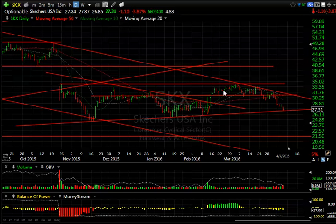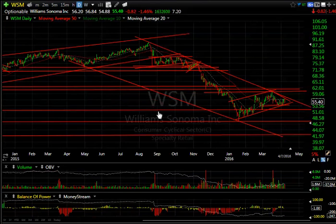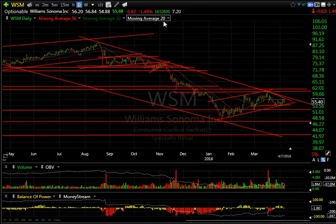CPXX has been rolling over for 2 weeks now, dropping from 35 down to 27. You can see based on this pattern, if this trend line right here breaks, this could fall away down in the low 20s. And lastly, Williams-Sonoma, a box of swing short from up here, is still looking ugly as it's now consolidating and threatening to roll over. It was down a couple percent today, but if it breaks the platform, we could see the stock in not only the 47 range, but as low as 41, 42.